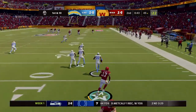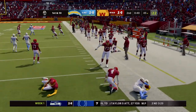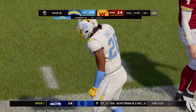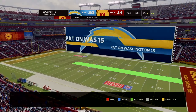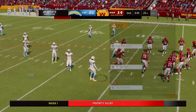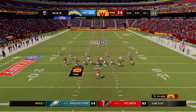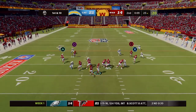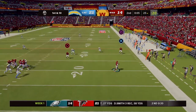It's intercepted. Picked off by the rookie Asante Samuel. And the Chargers are going to have the football here at their own 35-yard line. So we are in the final minute now of the first half as this offense gets ready to take over. Trying to shake off the interception, he'll look to throw.